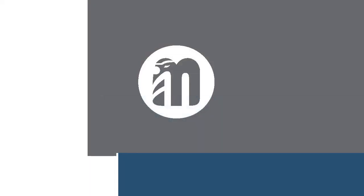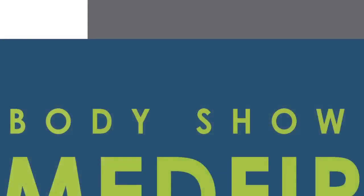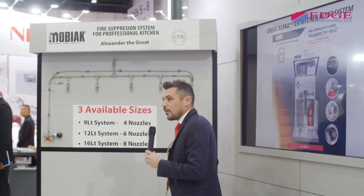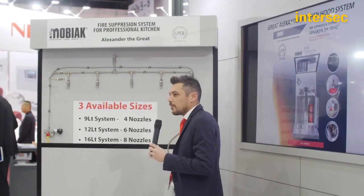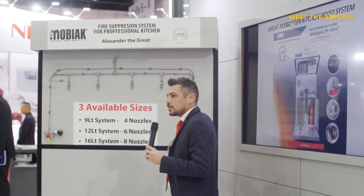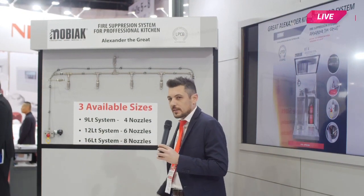We can continue with the fire suppression system that you can see here. We call the fire suppression system Alexander the Great, Great Alexander, because we like to name our systems after our ancient mythology or history. What you see here is a fire extinguisher which has an automatic pneumatic valve connected to a pneumatic tube which is thermosensitive and can be activated at 170 degrees.